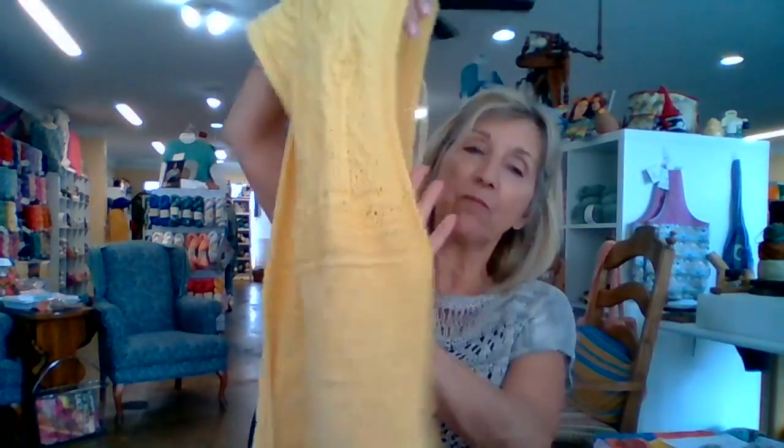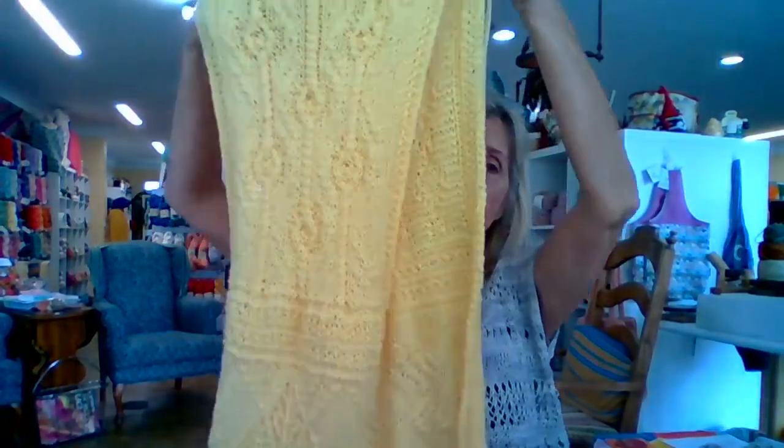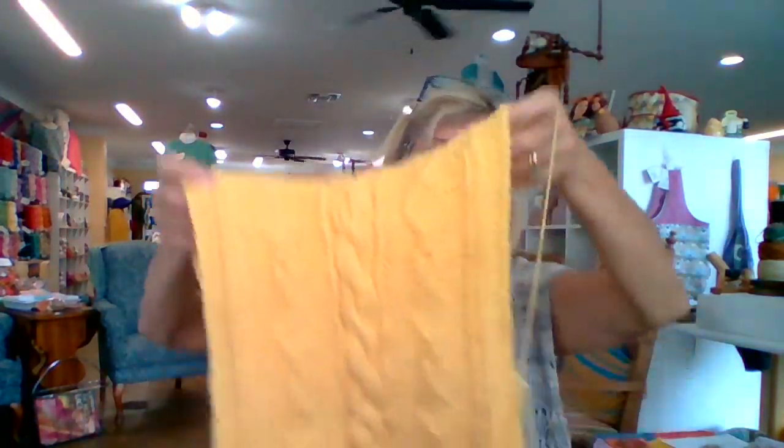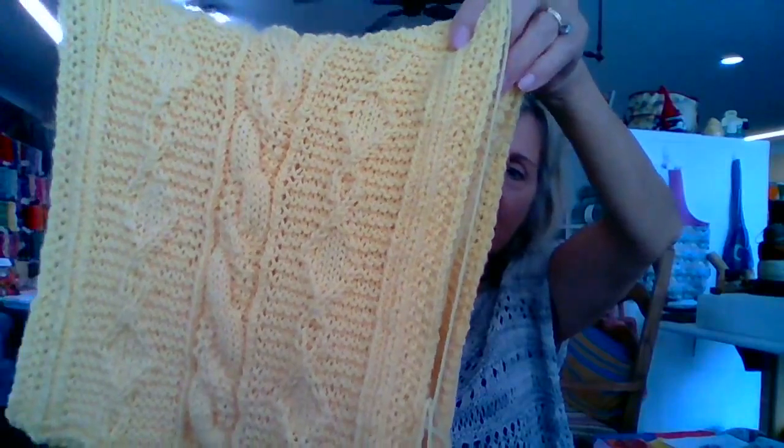Okay, so yes, I did work on a couple of other projects. I didn't spend as much time on my Japanese sampler blanket as I had hoped to, but I did get halfway through the chart A for this month, but I'm just going to remind you, here's some of the previous month's blocks.